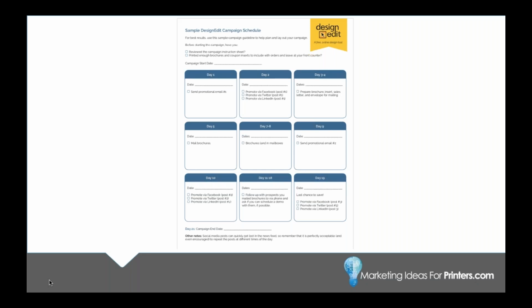And then on day 19, I'm going to do my last set of social media images. Those are my last chance to save, kind of just the campaign is coming to a close, but I really want to push the urgency, make people aware of it, let them know so that they can jump on board and take part in that.